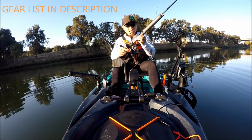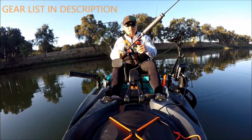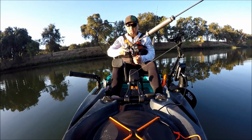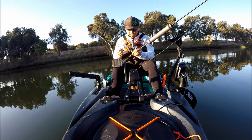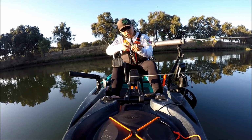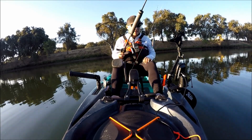So the rod I'm using is a really cheap Shakespeare Ugly Stick GX2 6.6 medium with the Abu Garcia Aura winch. This is a pretty slow reel, 5.3 to 1 gear ratio, I think 5.4 to 1, but it's got really good winching power. Even if you have a pretty big fish on it, it's got the power to reel it in.